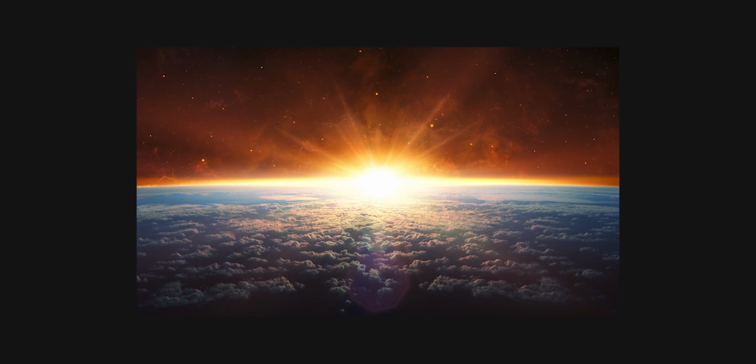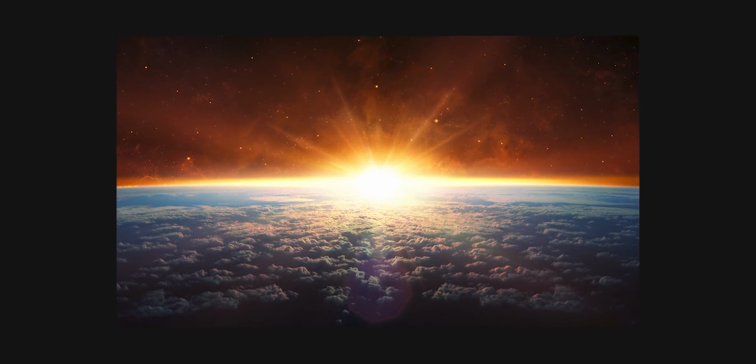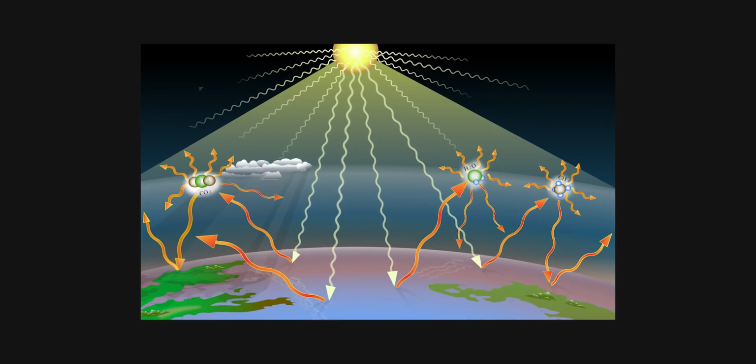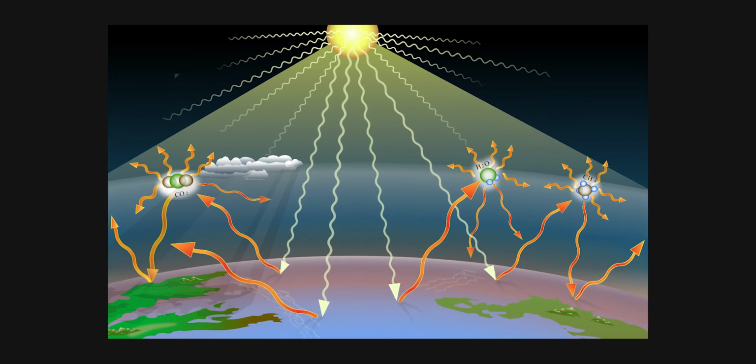The researchers think that the reason Earth is holding on to more heat comes down to a few different factors. One is human-caused climate change. Among other problems, the more greenhouse gases we emit, the more heat they trap.